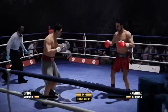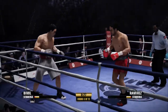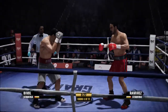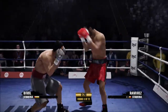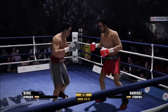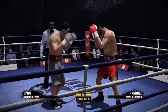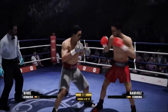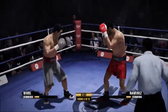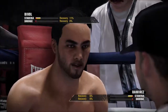Uppercut! Not an accurate hook at all. Keep moving. Gotta see those come in. Last 10 seconds of the 8th round. Move your head. And that's the end of round 8.